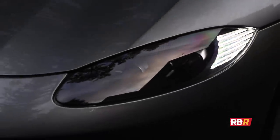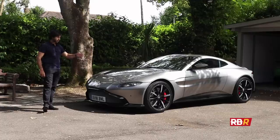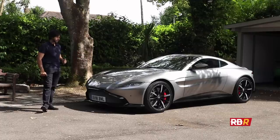The lights are slim like the DB10, but more rounded like a traditional DB shape. Some say that it should have been kept perhaps sleeker. There's a lot of comments about the lights. I think it depends which way you look at it. I wonder what it would look like with perhaps sharper lights like the DB10.